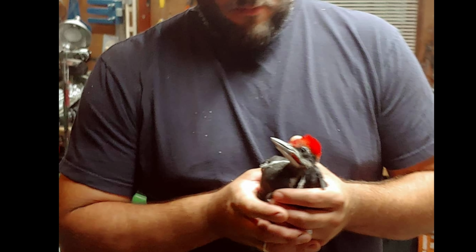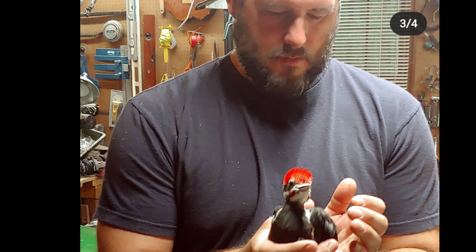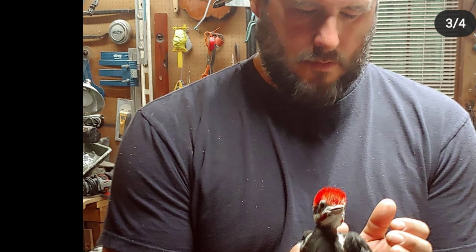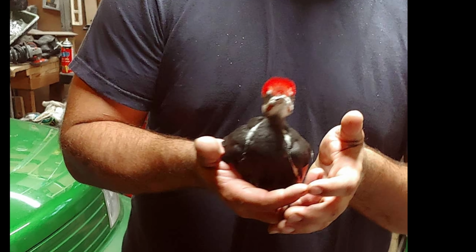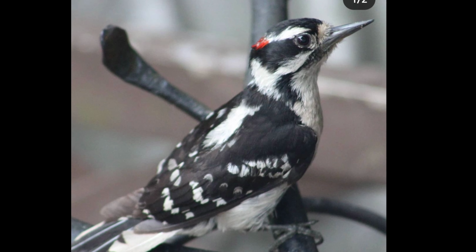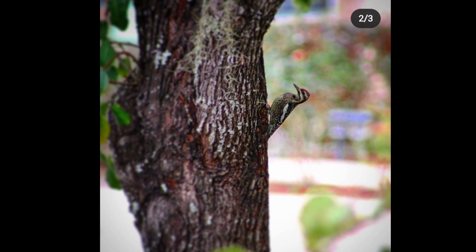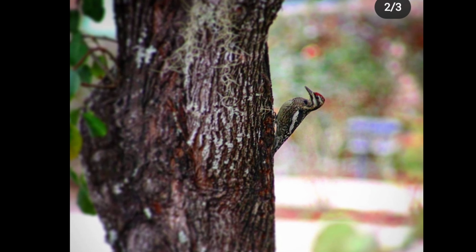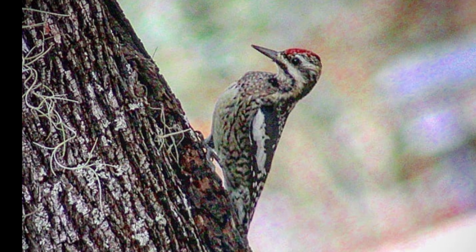This baby pileated woodpecker had all of its feathers. It was getting ready to fledge out, and it was probably the largest baby bird I've ever seen. So I had a lot of hope for this baby. But I've also had several encounters with other species like this downy woodpecker or these yellow-bellied sapsuckers. Also a couple other species like the red-headed and red-bellied. I just couldn't find the photos. I may not even have them anymore.